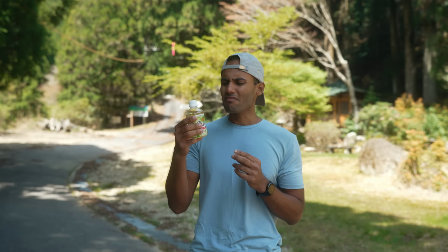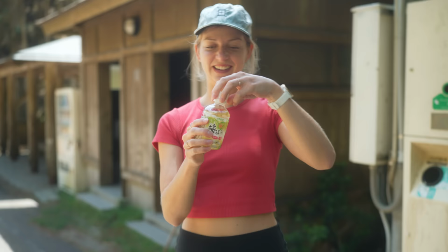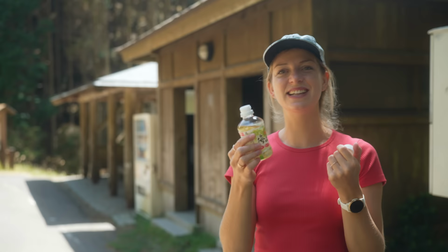Oh, it's not good. Tastes like cough syrup. I don't drink that. That tastes like that. Oh, yeah. I have never had cough syrup, so... Oh, it smells like bubblegum. Oh, I like it. It's a bit sour. Oh, that's good. It tastes like the sour candies.